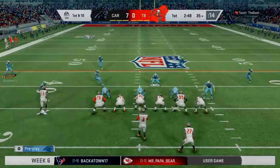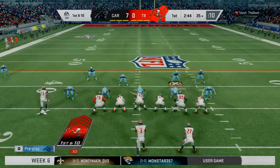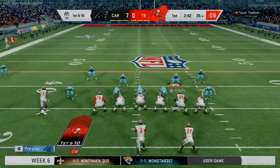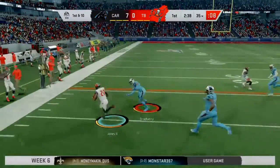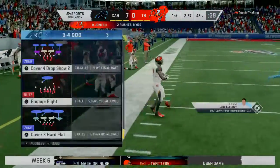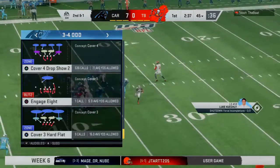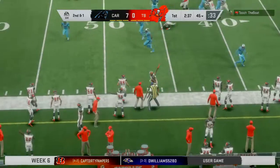Ball up to the 35 now as they come up on 1st and 10. Watch the twist. Out of the shotgun, it's Jones. Oh, he sheds himself free. And he'll go out of bounds. It appears right at the 45. Give him 9 on the carry that time, and they're set up with a 2nd and 1.